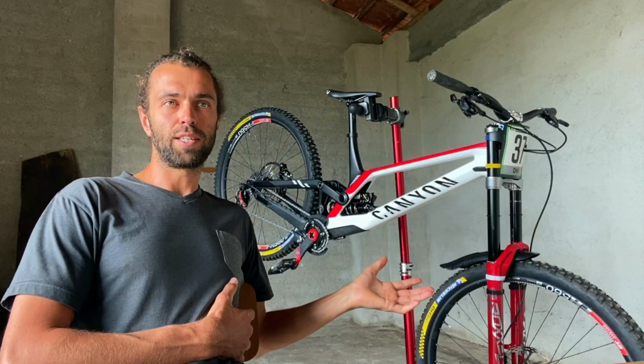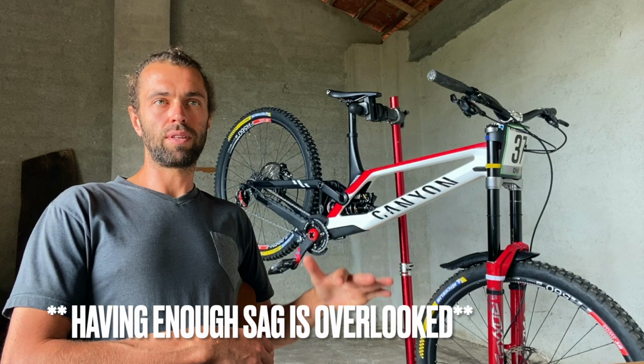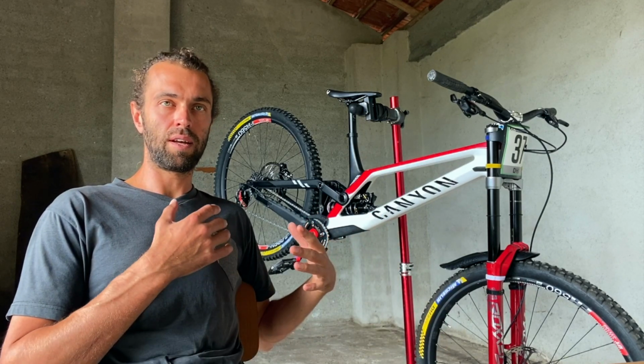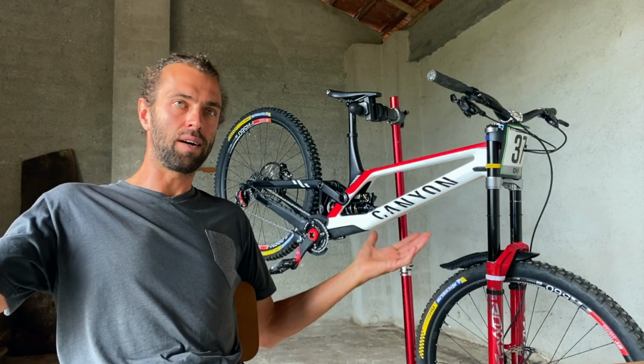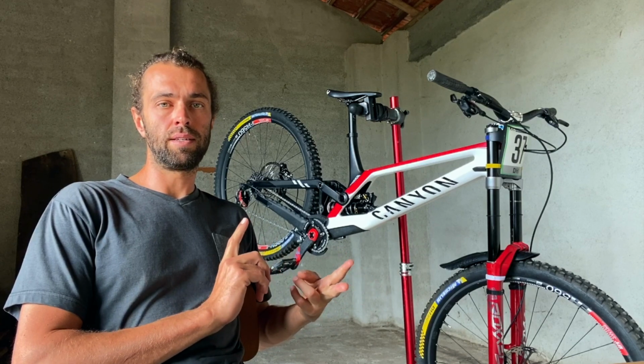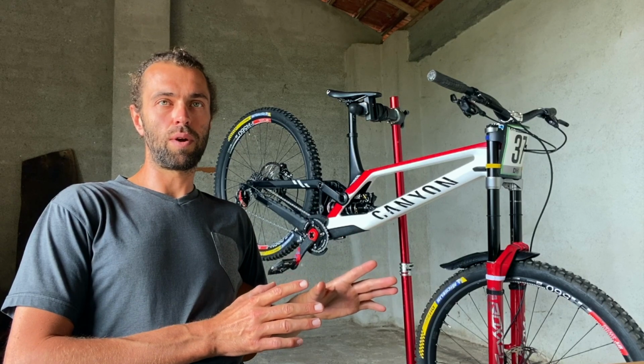I'm not a suspension expert, but sag to me seems to be getting more and more overlooked. Shock damping gets lighter and lighter, partly because the products need to get lighter to hit weight targets. Then there's more reliance on the spring force and less reliance on the damper, which, I'm not a suspension expert, but I'm not sure this is the way we should be going.